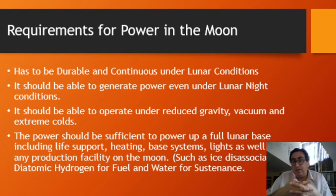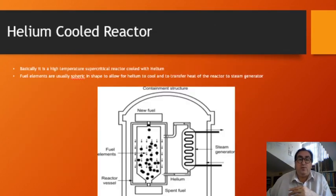So my suggestion is to use a helium-cooled nuclear reactor. It's actually a supercritical nuclear reactor that works by the circulation of helium. You can see in the particular slide that you have those fuel elements, you have helium. Helium, as you know, is an inert gas. It doesn't go into a chemical reaction with almost majority of the elements. Therefore, it's chemically safe. It has a very high heat transfer coefficient.